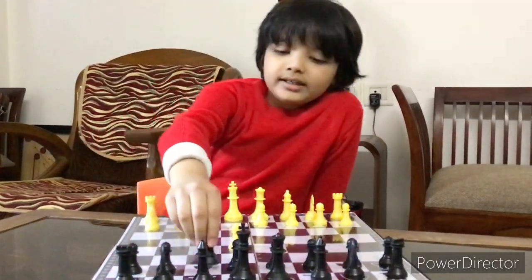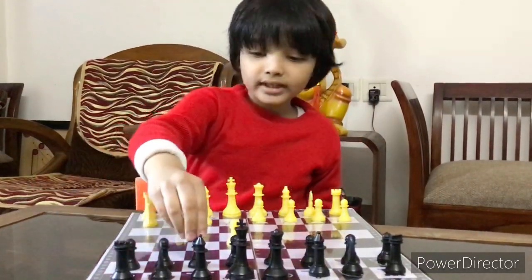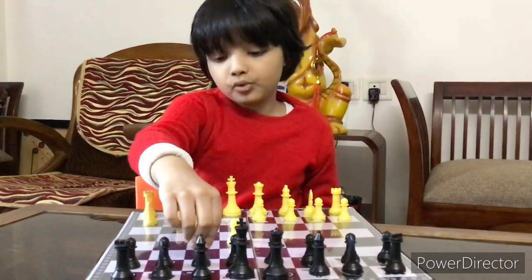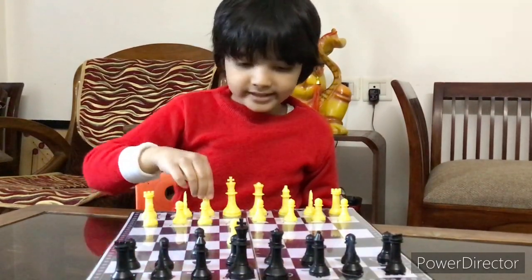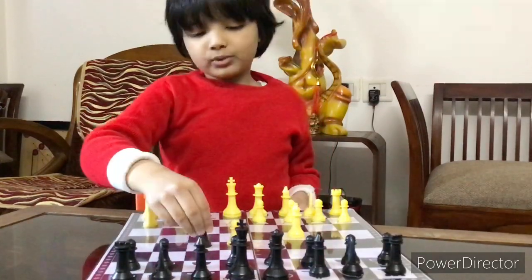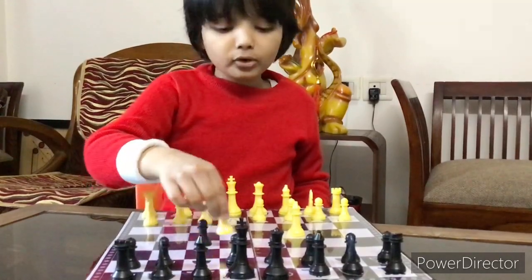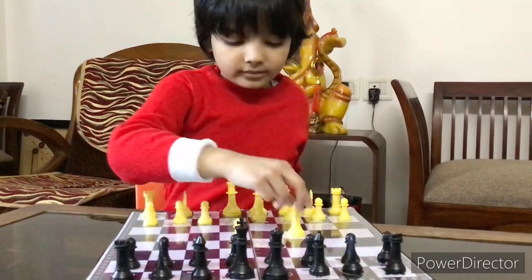One rule is that the pawn can only move 2 squares. So if this guy moves this pawn 1 square and white makes another move and black moves the pawn forward once more, now you cannot capture the pawn en passant. It's also called en passant.